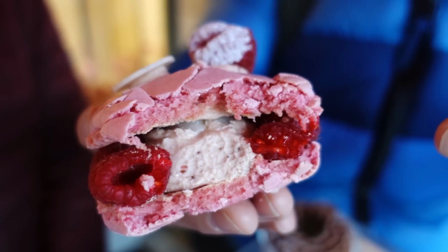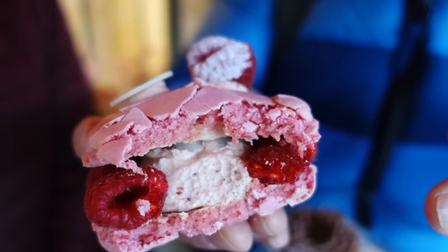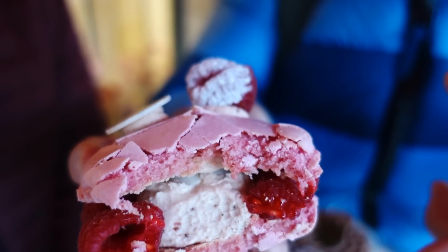It looks like some kind of macaron police checking all the places because they are all perfect, even in supermarkets. Oh really? Yes, you can buy macaron. They are good. Oh my gosh, I think I should just move here. I love macarons. I love it. One of my favorite things in the world.